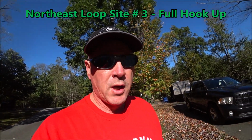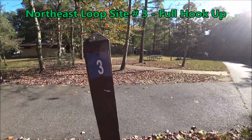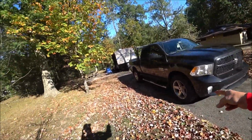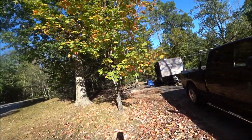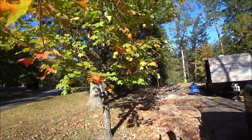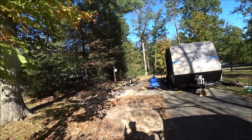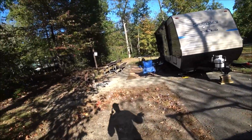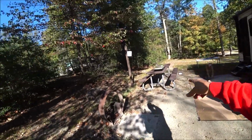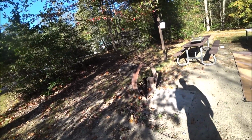We have our site set up. We are in the Northeast Loop, which is full hookup, water, sewer, and electric, and we are in Site 3. As you can see, we got a paved driveway, a gravel site, and as you know, I love wooded sites, and at Elk Neck State Park, this is wooded. You can see I don't have the awning out because it's kind of windy. I do have my mat. They always provide a picnic table and a fire ring.